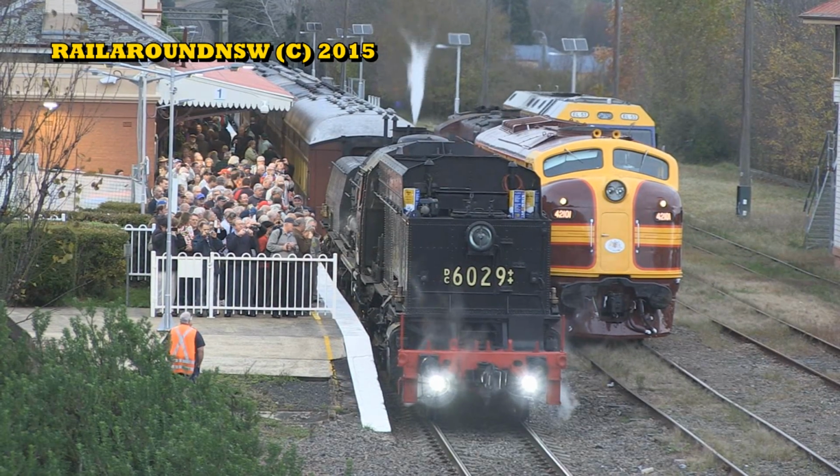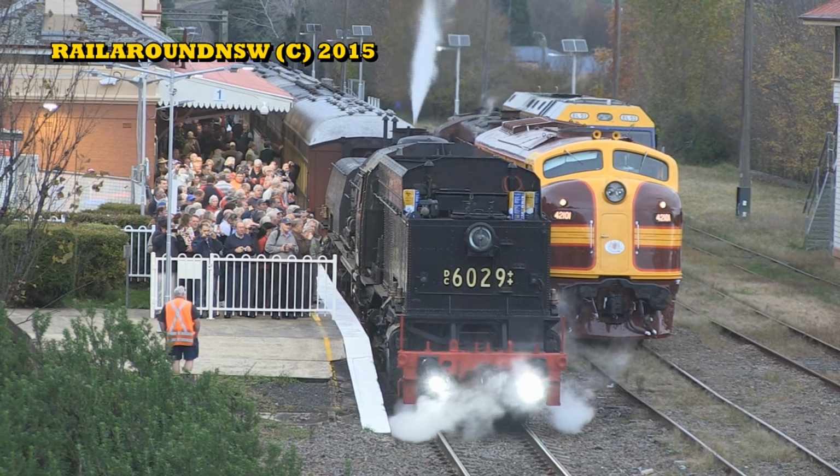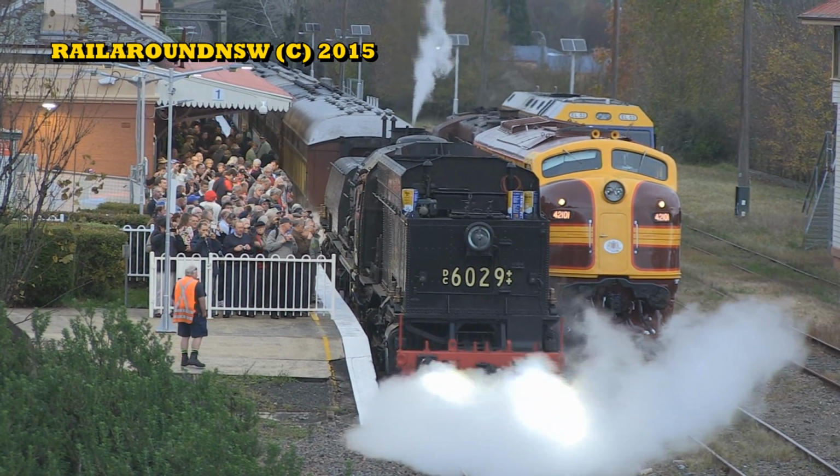At Mossvale, 4204 and 4501 await their return trip to Sydney, while 6029 shunts itself through the Up Goulburn Line platform, which we saw earlier this morning.